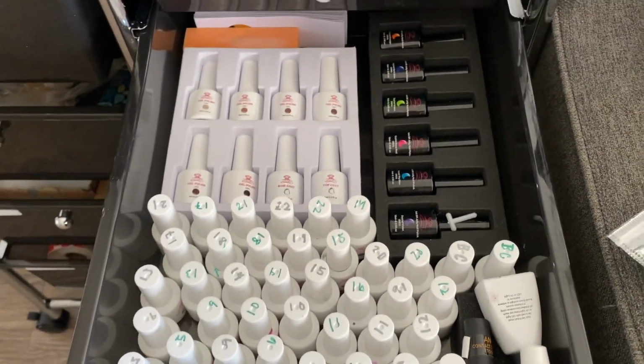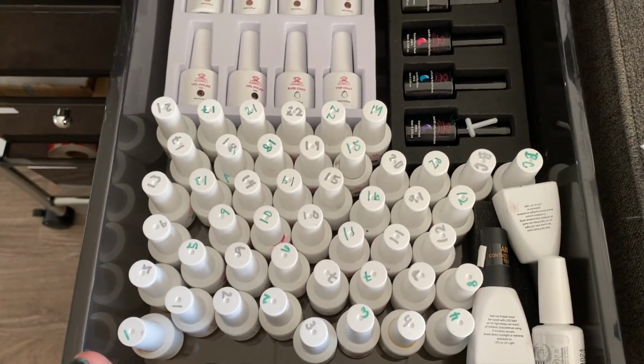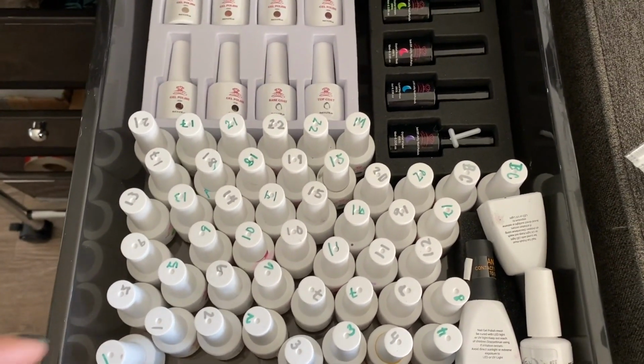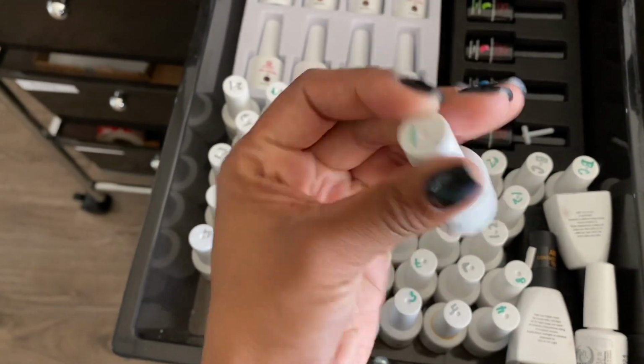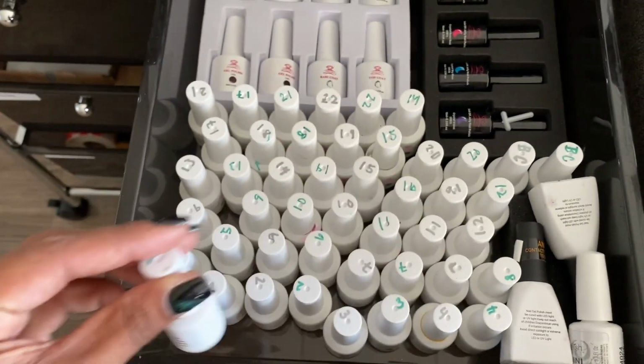Up here I have all my Mccart nail polishes. As you guys know, I love Mccart. So if you're looking for an affordable gel polish brand, I would definitely go with Mccart. And this is their logo, so you guys know what it looks like. This is everyone's favorite color, by the way. This is an amazing, amazing pink. I just thought I'd share.